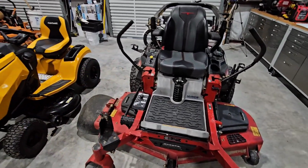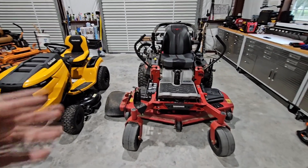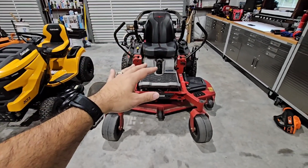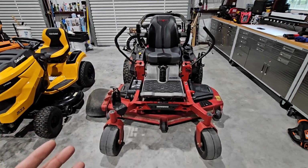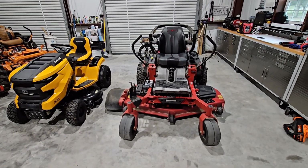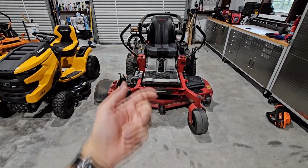So a zero turn is the most maneuverable style of riding lawnmower that you can buy, basically because of what its name is, zero turn. You can literally sit in one spot and just turn in a circle if you want to, which makes it really nice if you want to get around trees, or if you need to get around obstacles and things like that. It also makes it really nice if you want to be able to just go back and forth like this, because you can get to the end, spin, come back.